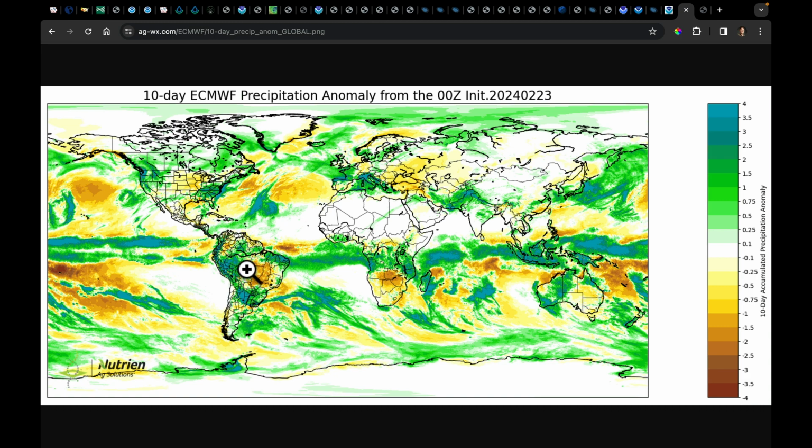In South America, we see really dry conditions in the interior for the next 10 days, wetter in Argentina. They're going to finish harvest of the soybeans here pretty quickly, and they're going to start planting safrinha corn. The big concern is that this area may go over dry in April, hurting that safrinha crop. I'll keep you updated on that each week as we approach April, but I'm worried about that.